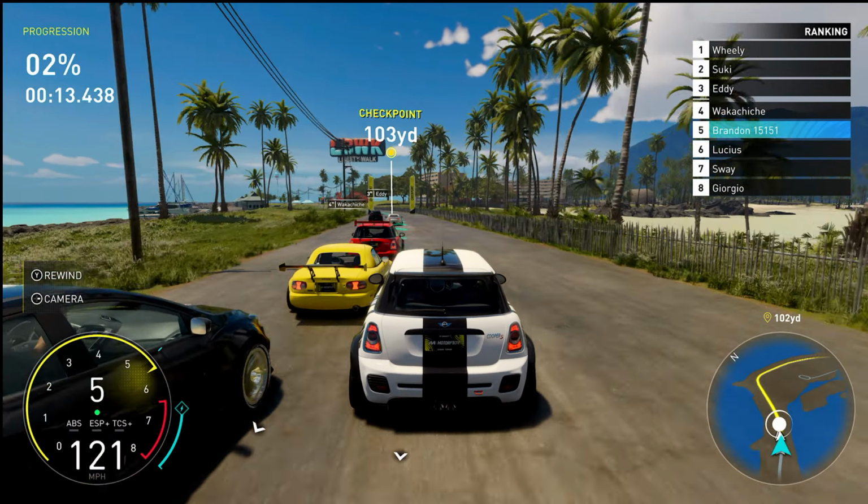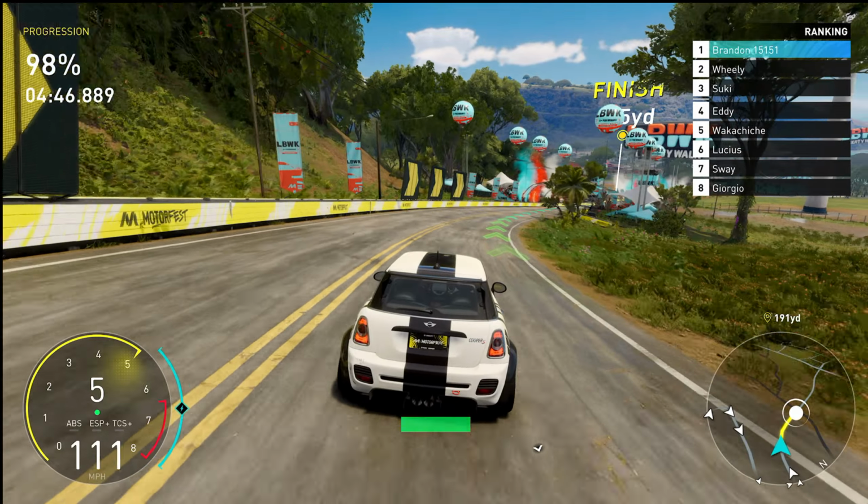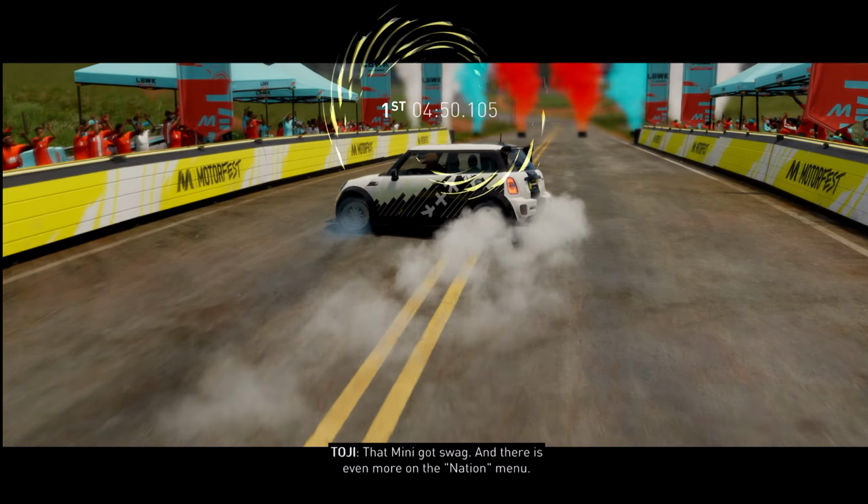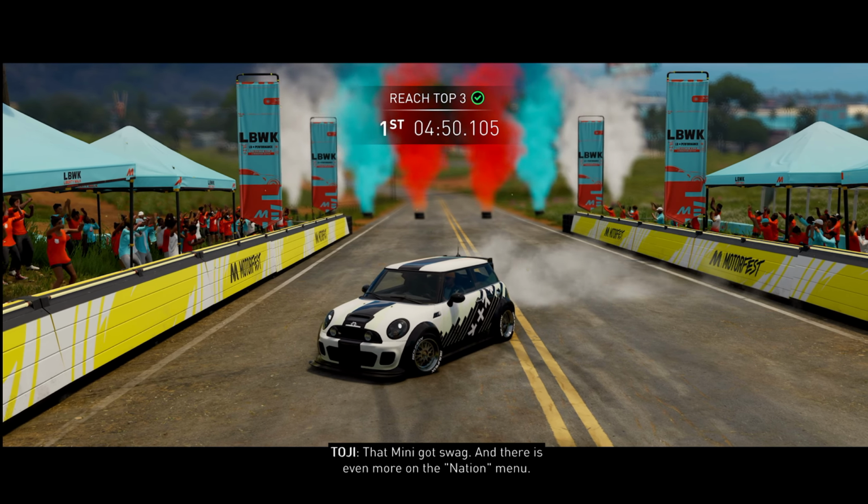I'm about to go super fast in this thing. That was a very long race, almost 5 minutes. But it's done. That Mini got swag. And there's even more on the Nation menu.